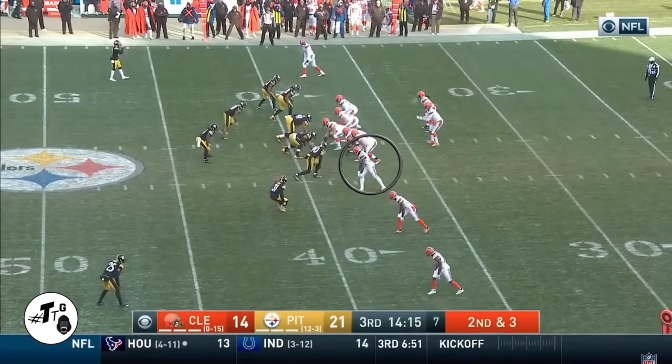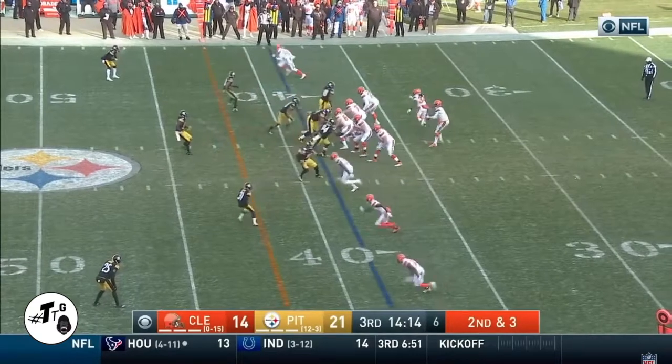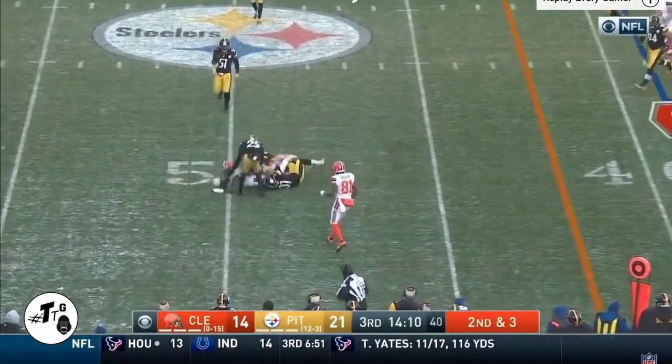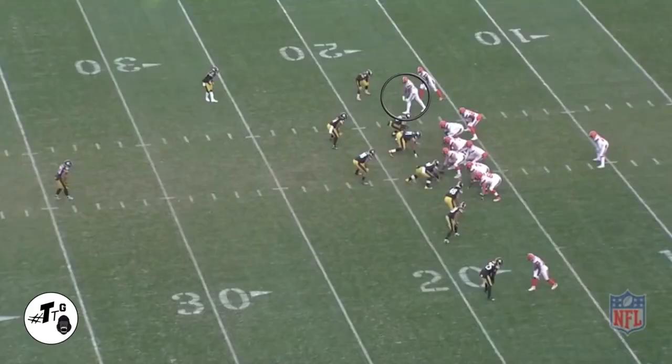Josh Gordon in the slot, he's going to run a stick route, an option stick route. This is the easiest play to run on Madden, guys. It's just a 5 to 6 yard hook out.